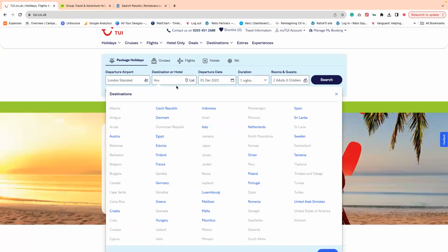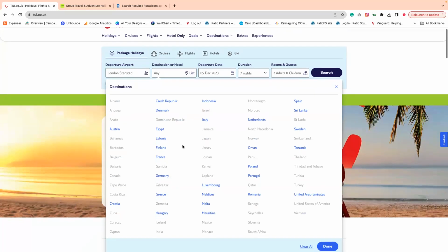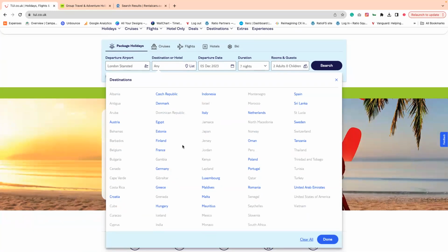That's my excuse. What happens here is that some departure airports only go to certain destinations, and when one of the destinations isn't serviced by that departure airport, it grays it out. But it doesn't really explain why that's happening, which I think it could do.